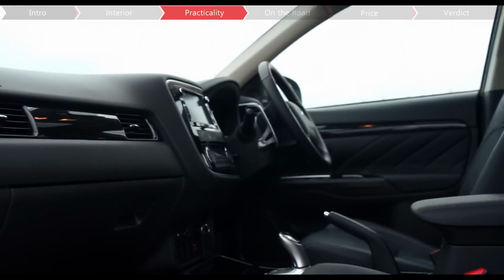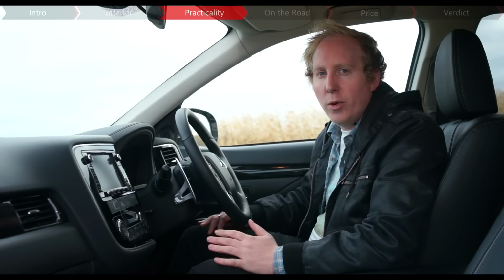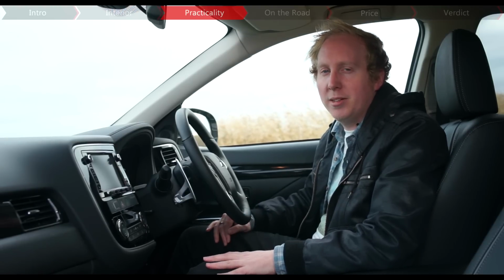Of course, being an SUV, the Outlander needs to be practical for families, and luckily the battery's position under the car means that they don't intrude too much on space. Unlike some hybrid vehicles, the Outlander is also approved for towing a braked trailer up to 1,500 kilograms, which roughly equates to a medium-sized caravan.